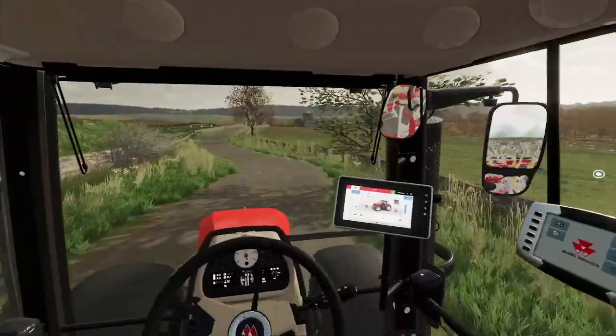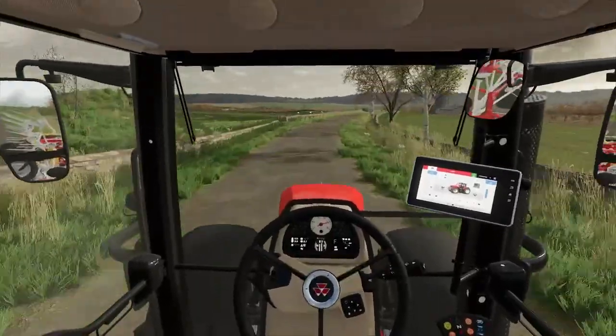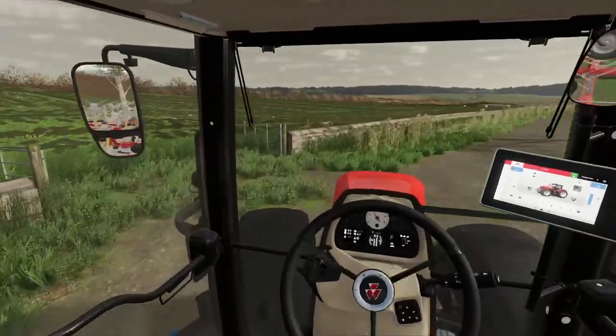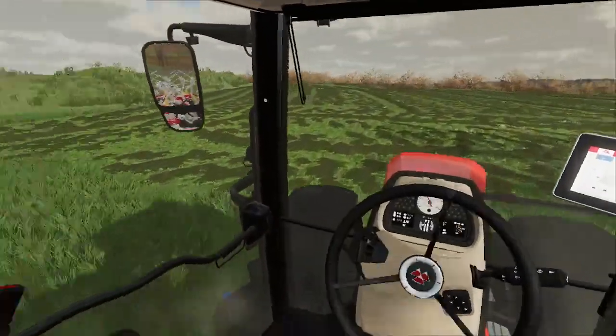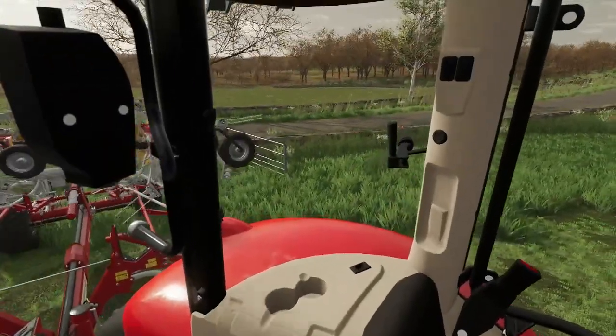So the reason why I brought this tractor as well is because this was originally my tractor when I was at the contracting team. This was the original tractor I had, and then I was given the case.